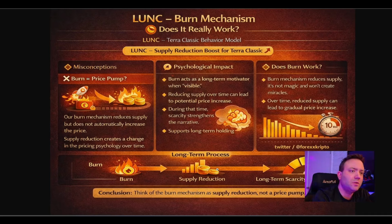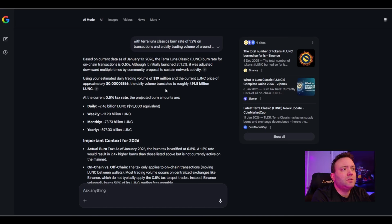It doesn't even have to increase the market cap per se. Usually that comes with volume, higher value. But if they massively increase the volume, they will massively increase the burn rate, which massively drops the circulating supply. And let's just grab this.